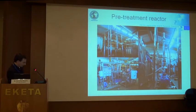We have built the pre-treatment reactor. We've just recently built this one. It's in addition to what we had originally built in the Dibanet process, and we're just about to the point of testing that at scale.